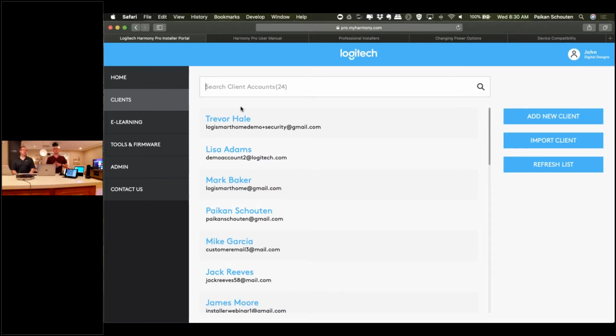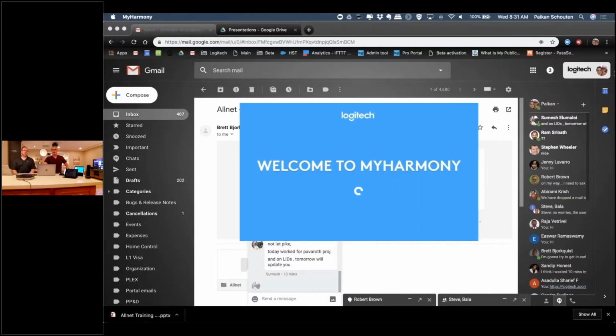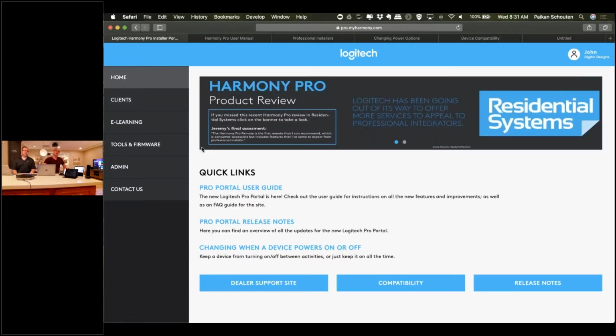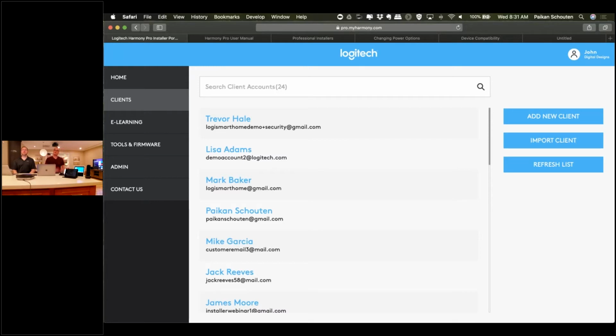So when you add a new remote, again, it's no different than on the laptop. On the tablet, you would go to pro.myharmony.com, and when you log in, you select clients, and then when you click on add new client, what will happen is the mobile app will automatically launch. So if I click add new client here, of course, it's going to launch a desktop client, so as you can see it's launching it here. Again, we're not going to go into that for this demo. We're going to go back to the portal. Again, this flow is fully covered in the user guide, but most importantly, we'll soon have an actual training course that really walks you through that process.